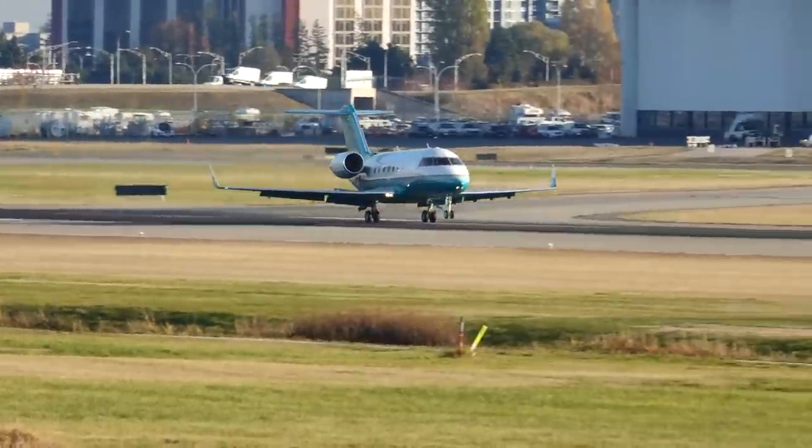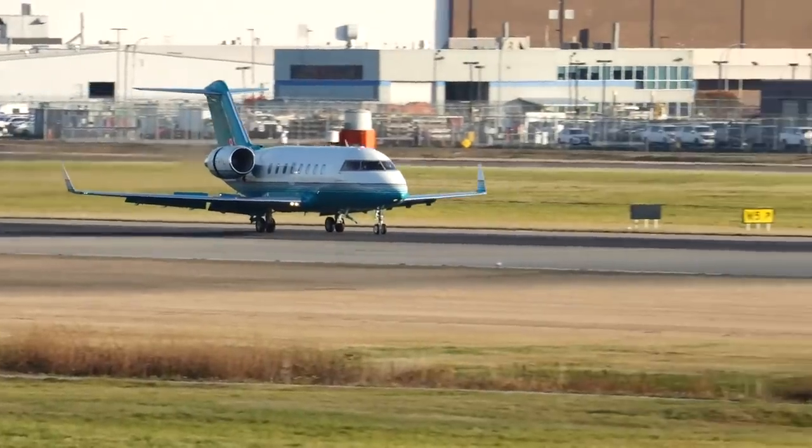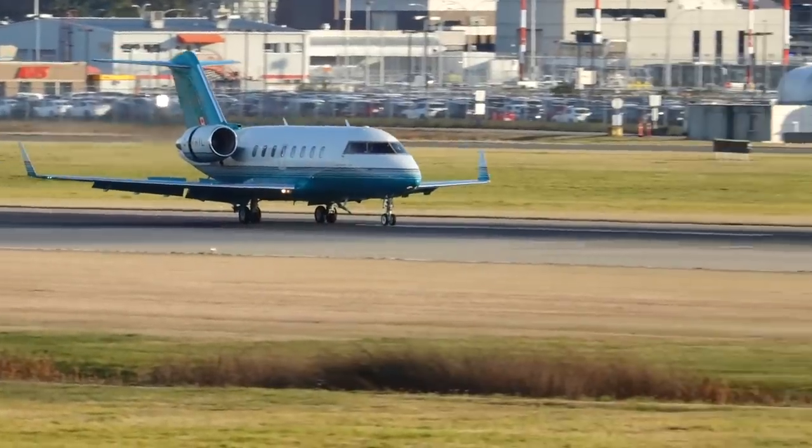London Drugs, London Air Service. This is the Canadian version of Boots. It's their corporate jet, based here.